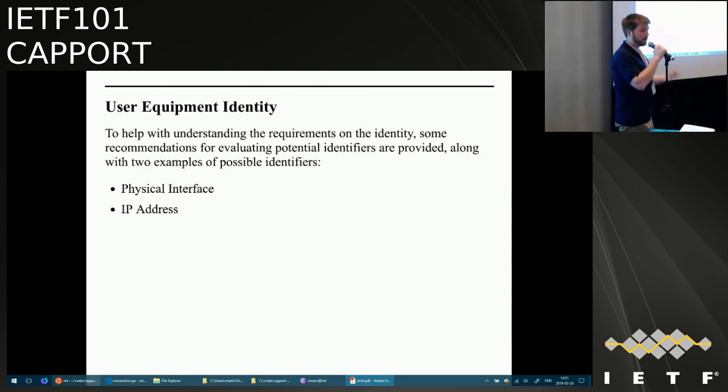I gave the physical interface to which the device is attached as a possible identity, and the IP address of the device as another possible identity. And then I evaluated them. I want to talk about these two examples here because I had a bunch of discussions with people this week, and I also worked on this during the hackathon a bit. I'll start with the IP address.